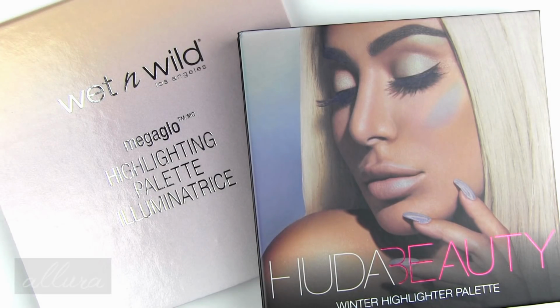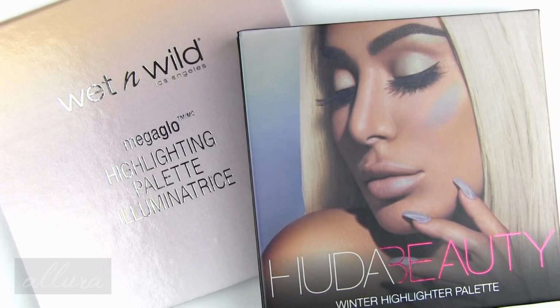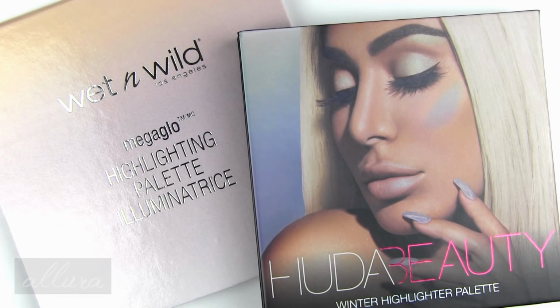If you want something with a lot more variety, then you would want to go with the Huda Beauty palette. If you want something that is more wearable while still having a little bit of color variation, then you would want to go with the Wet n Wild palette. So those are my initial thoughts for the palettes compared to each other.